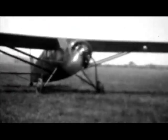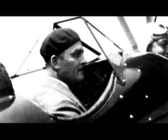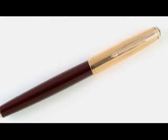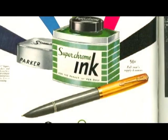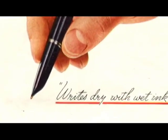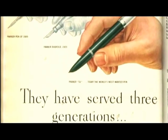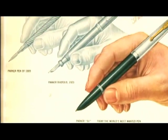The company was now in the hands of Kenneth Parker, the risk-taking aviator, who began a project to completely redesign the fountain pen, from the chemistry of the ink to the point of the nib. That pen was to become the Parker 51. It's considered to be, in all likelihood, the best fountain pen ever made.